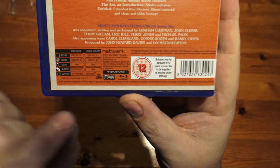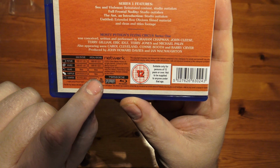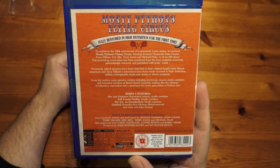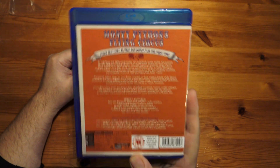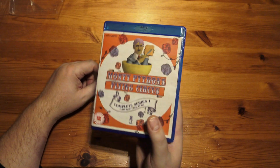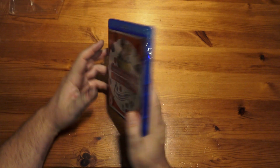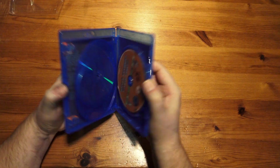I do notice, though, it's in all regions, so maybe they're finally coming round to stopping this silly palaver where you've only got one region, and if you haven't had your player modded, then you had it. Especially with Blu-rays, quite often the DVD part of a Blu-ray player is multi-region. Unfortunately, I've got a new player now, and mine's not. So my Kung Fu one's a region one, and I can't play them now, my David Carradine ones. So let's see, I hope there's something nice in here.